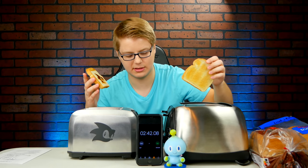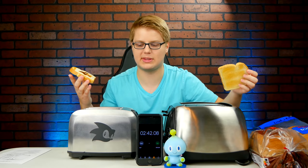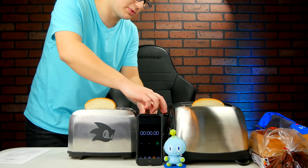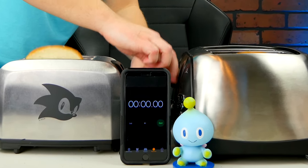I think I'm going to do one more test on the highest setting. I'm going to put them each to setting 7 and see if that makes any sort of difference. It might not, but I think we're going to try for it anyway, and just to see which one can do a more complete toasting on the highest setting faster. All right, setting number 7, toast off number 2. 3, 2, 1.